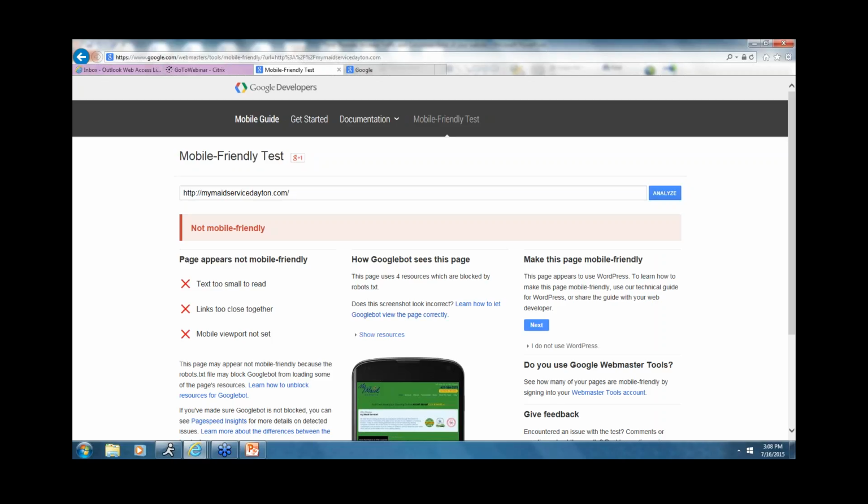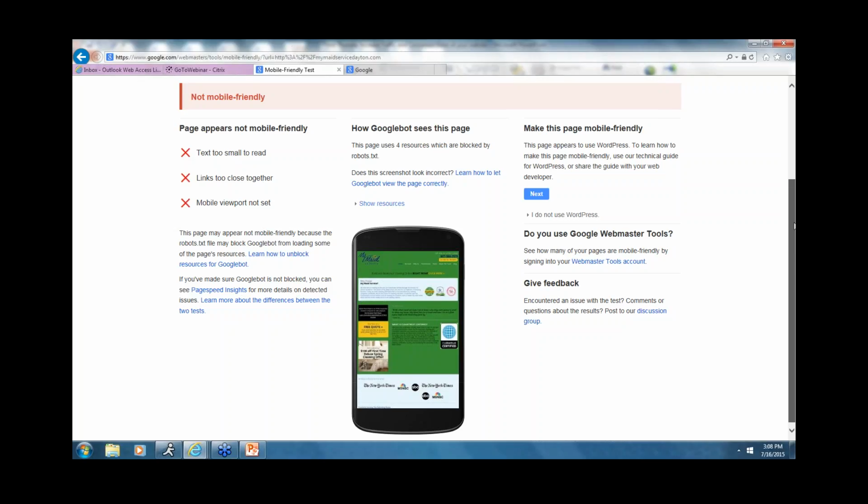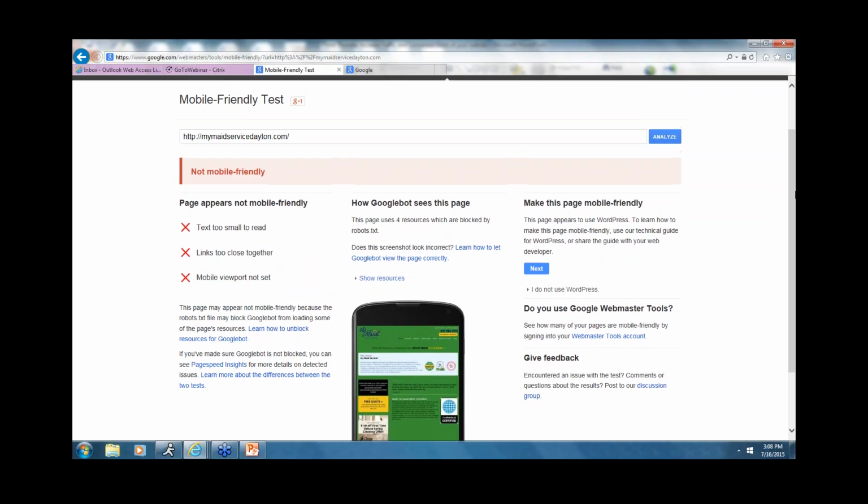So we look at it on a mobile device and said, oh, look, it renders. Everything looks okay. It doesn't have bad formatting. You can see down here it doesn't look bad. But Google said while it technically appears on a mobile device, the text is too small, the links are too close together, and they don't like how the mobile viewport was set. Now, if you don't know what those things are, there are links on this page that will help you figure it out. But Google's made this nice and easy and friendly for you to figure out if your website is mobile friendly or not.